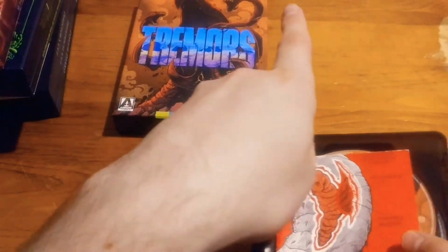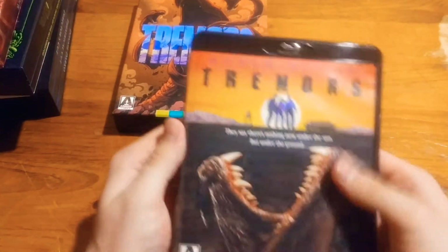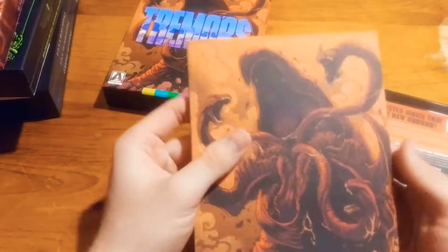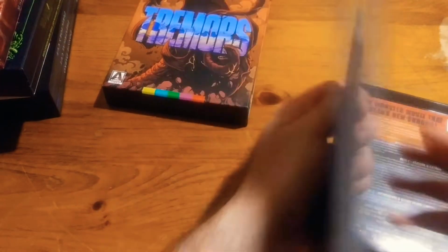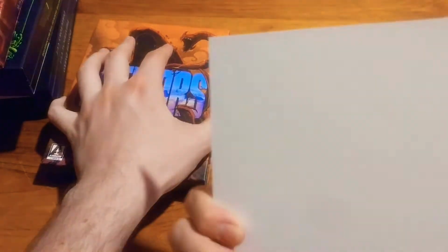Kind of weird how the case is black, because the Arrow cases, as you see, are all white, but this one is black, but that's okay. Then the booklet. And the back piece.